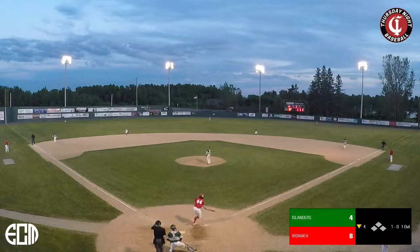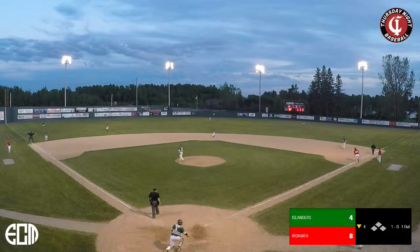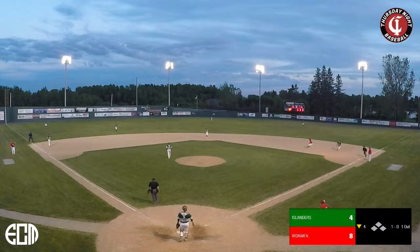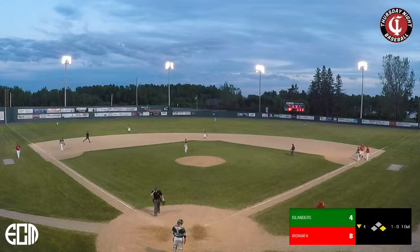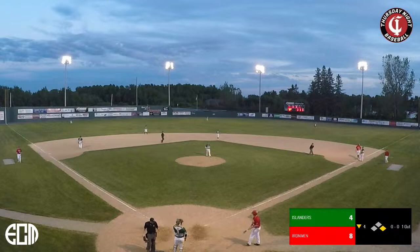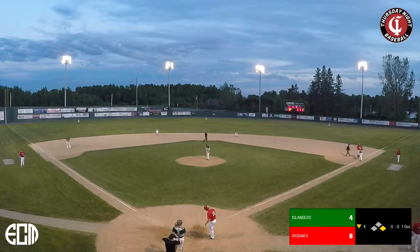That ball is dumped into left field. That's going to be trouble, and it's going to bounce in front of left fielder Arsenault. Leggett with a big turnaround. He will retreat to first, so that'll be a 1-out single for Nick. So 1 on, 1 out here. And that'll bring up Jake Cook.